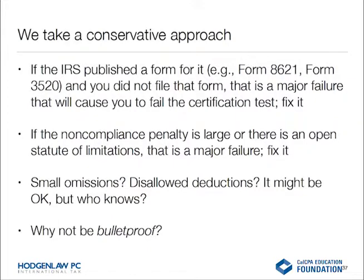I would also add into this, it's not in my bullet points, but if there is income to report that's significant, of course that's going to be pretty major. Fix that. Small omissions, like the $200 of interest income, or deductions that might be disallowed because maybe you weren't really entitled to take that deduction. I don't know. Maybe those wouldn't really change the bottom line much. Might be okay if it got challenged, but since we have no guidance on this, who really knows? So it's probably best to just be absolutely sure. Fix every little thing you find.